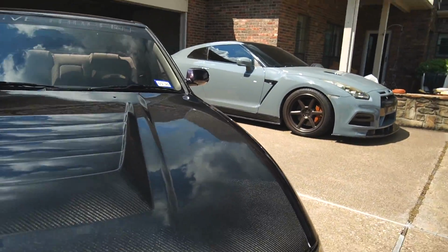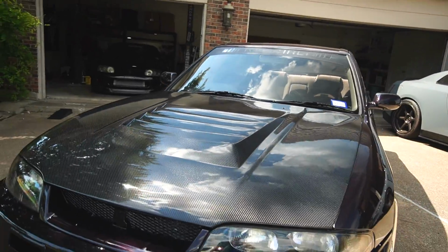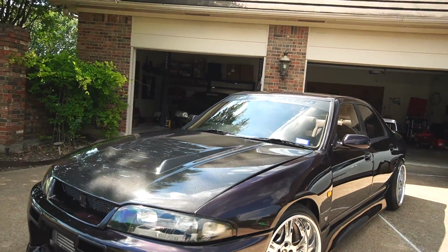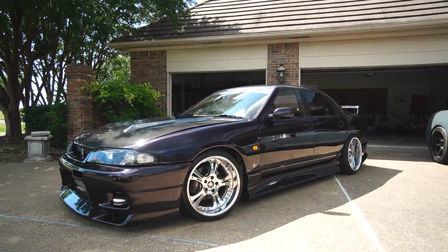Ooh, it looks good. I'm ready to see the paint though. Haven't seen it outside yet. Oh my God, dude. Look at the shine of that. It looks so good, man. Wheels are all clean. The paint is absolutely amazing.